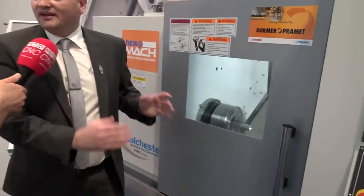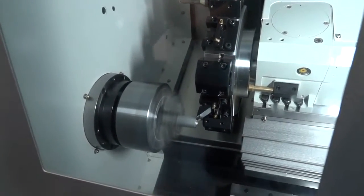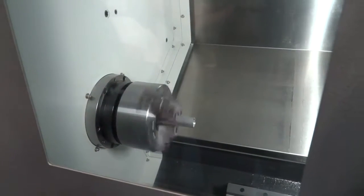Now we've got variants on this where we can even do a compact version. If you look at this machine as a small footprint, we can offer one that doesn't have a tailstock on there, so anybody that's tight on space, just looking for a 2-axis chucker, this is a perfect machine for them.